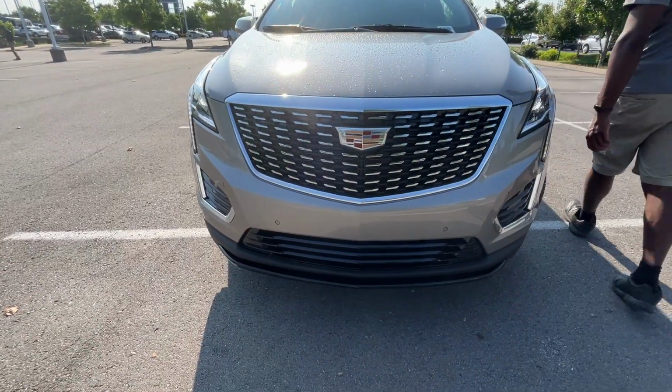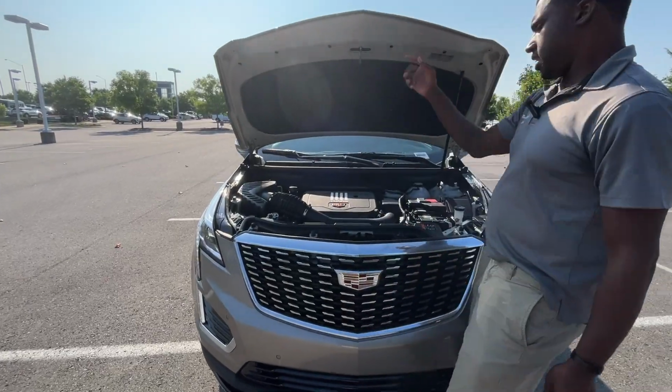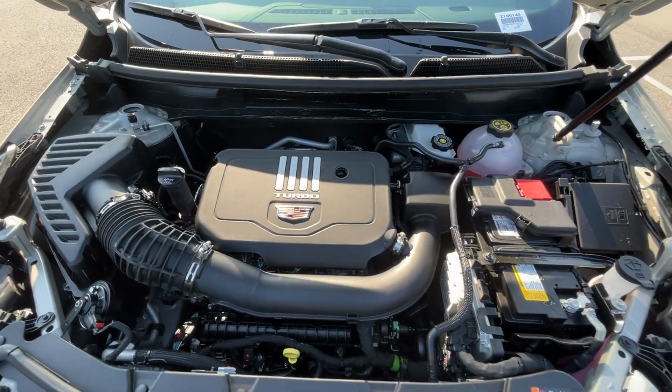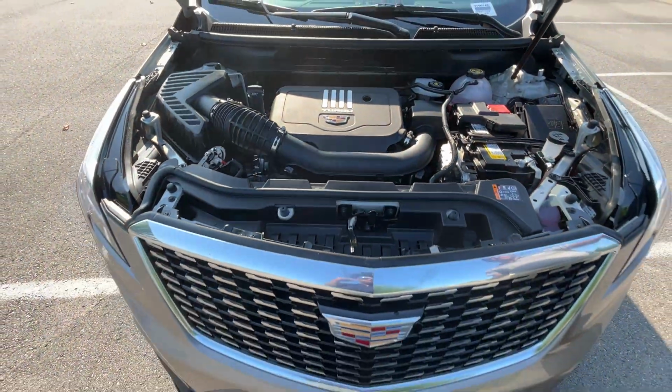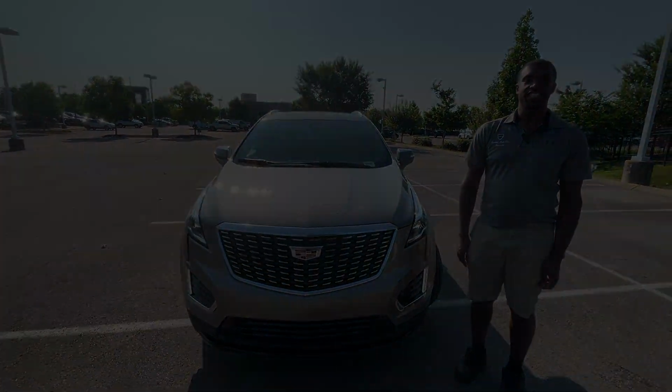But let me go ahead and pop the hood. And there's that 2-liter turbocharged 4-cylinder there. But next, let's go ahead and take a look from the driver's seat.